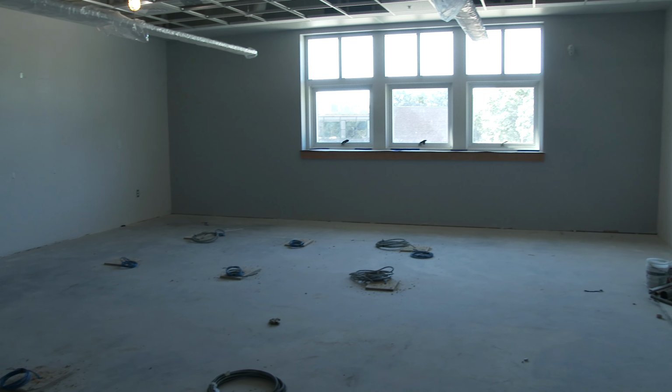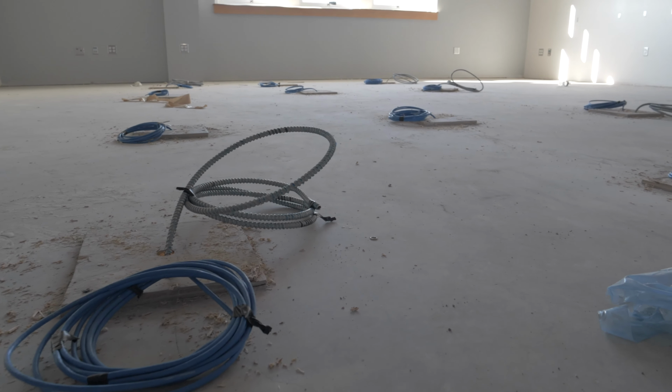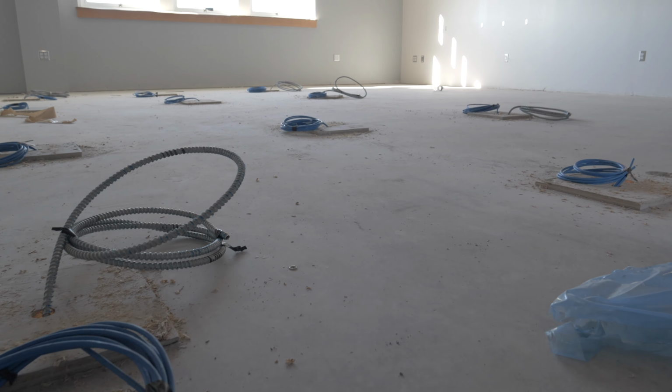This is the digital imaging classroom, which will have a tremendous amount of technology in it. Everything's been wired for computer stations throughout the room.